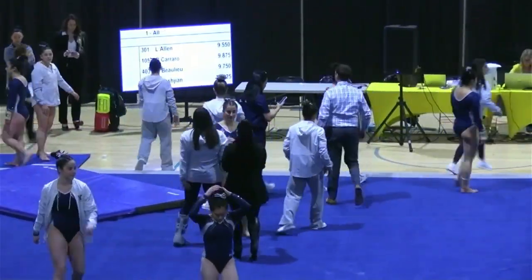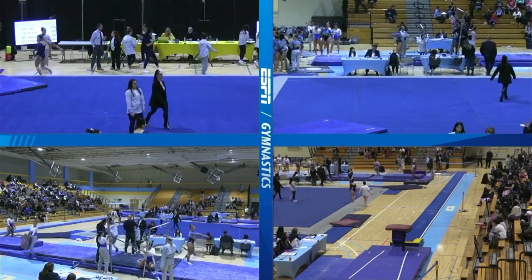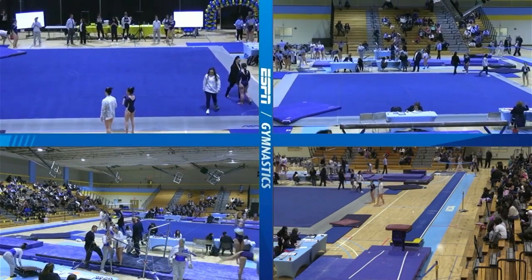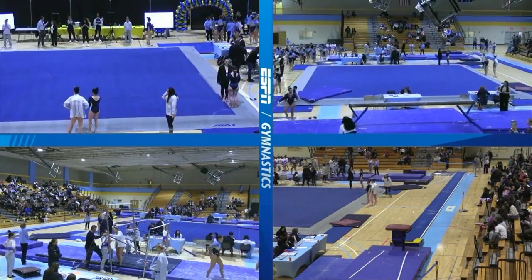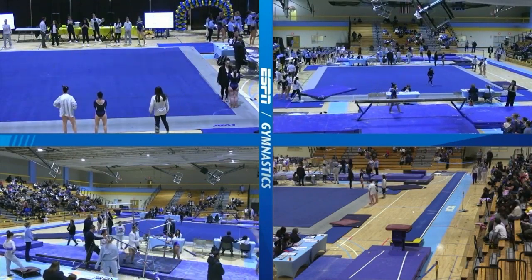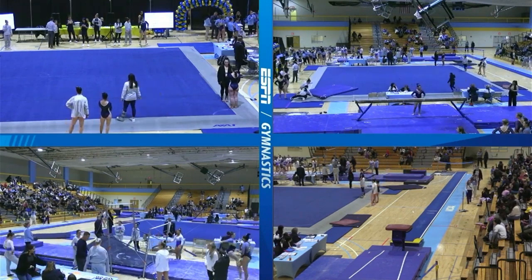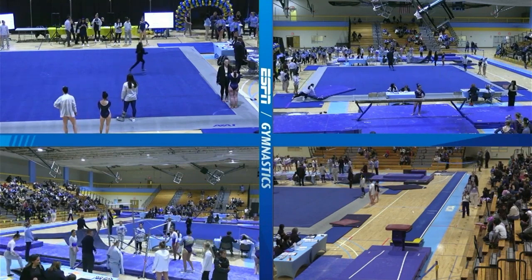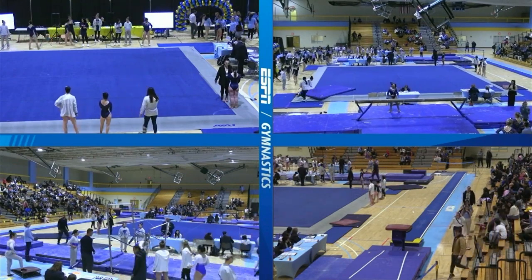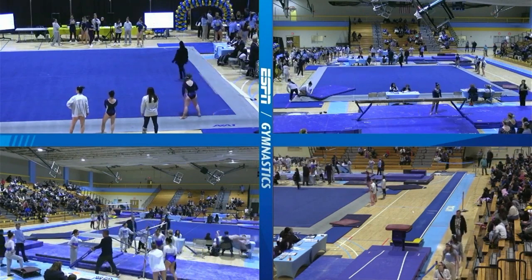This will be Serena Mullen for UNH. She'll be their beam anchor. Serena has a career high of a 9.9. They do have a fall so far in the lineup, so really she's going to be trying to stay on the beam and make sure to get a good score here to move her team forward. Closing it out on floor for Yale will be Lily Alcoin. And Yale has had such a strong rotation, currently holding the top score so far in the meet.